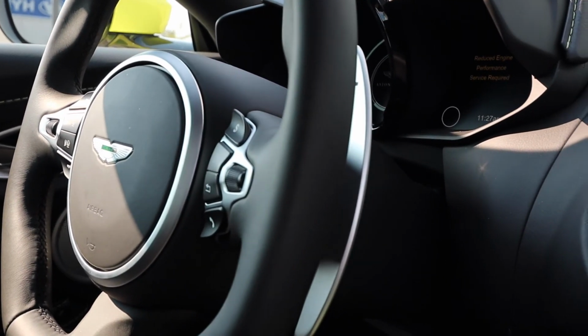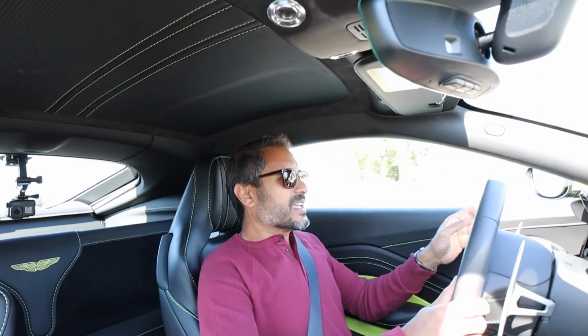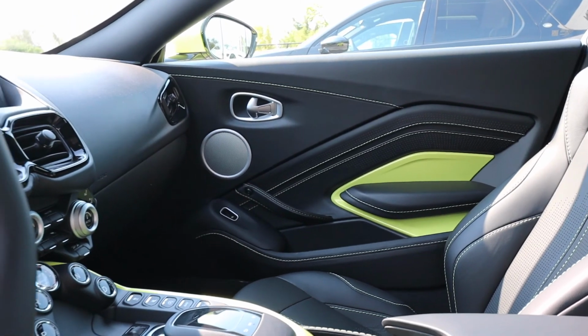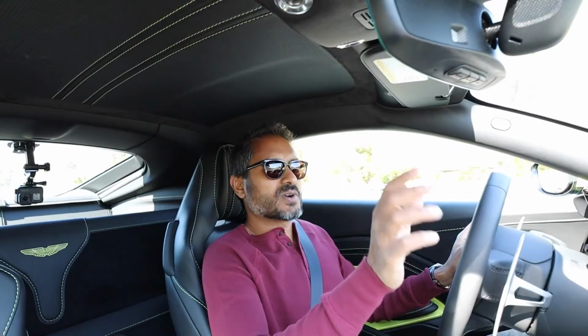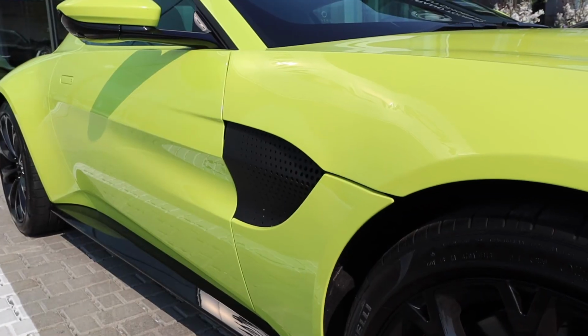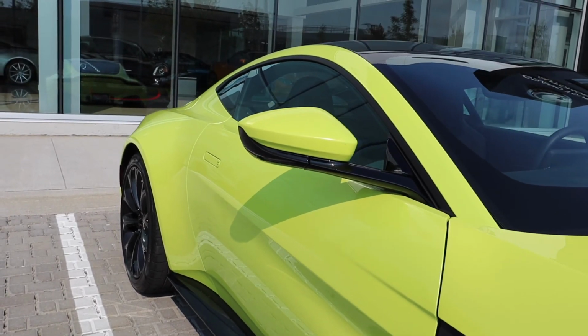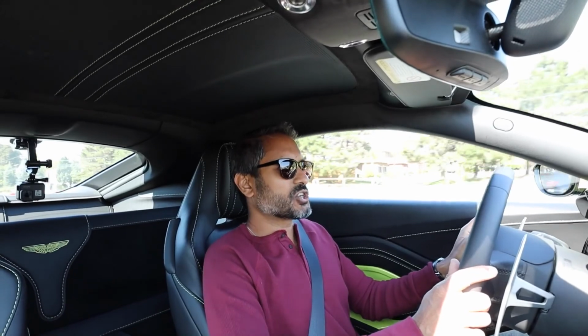Now, with all that beauty on the outside, it makes for somewhat limited visibility because of the high waistline of this car. The only issue I think that I really have is the A-pillar is a little bit thick, but it doesn't obstruct visibility in any way, though you have to be careful when you're making a left-hand turn.